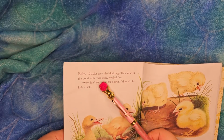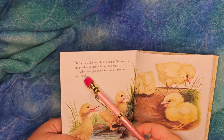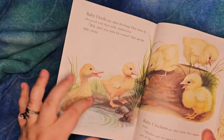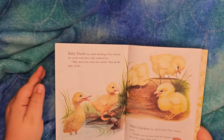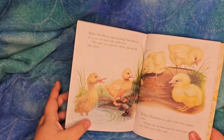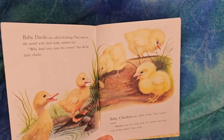Baby ducks are called ducklings. They swim in the pond with their wide, webbed feet. Why don't you come for a swim? They ask the little chicks. Because look at their feet. They're webbed like flippers. In fact, we made flippers like the animals with their webbed skin. Their feathers also have a special coating to help keep them dry inside. It's part of why they preen or groom themselves so often, so they can stay water resistant.